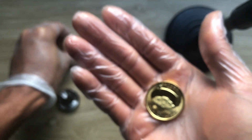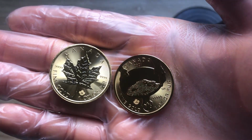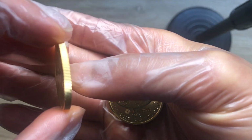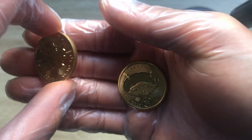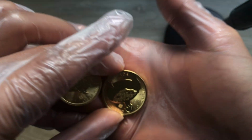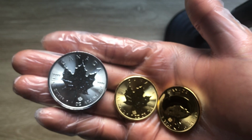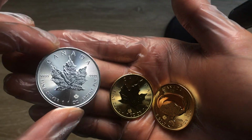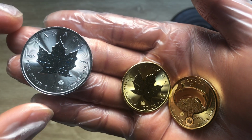And let me just give you guys a treat. This is just a comparison between the usual gold maple leaf that we all know, the popular one from the Royal Canadian Mint. This is a 4.9 fine. And we also have the silver version. Nothing spectacular, you all know this. Your normal silver maple leaf, 4.9 fine, with the micro engraving security feature.